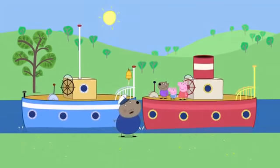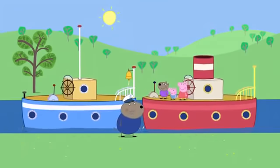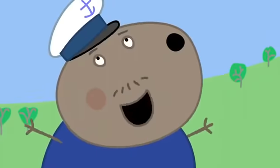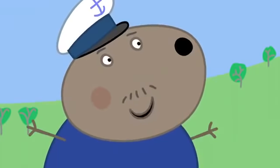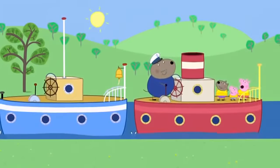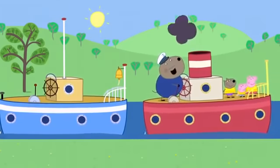Wait a minute. I said I'd never get on a boat again. But, Daddy, they need rescuing. You're right. Just this once. I shall sail again. Life jackets on. Aye, Captain Dog. Full sail!